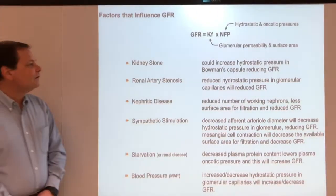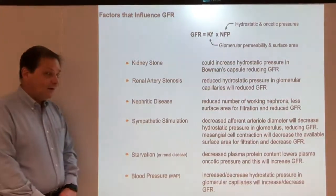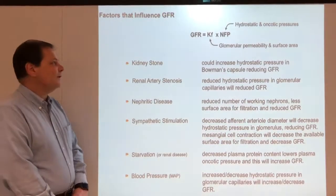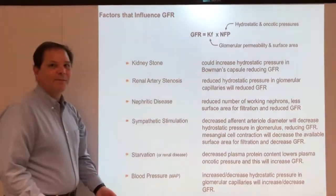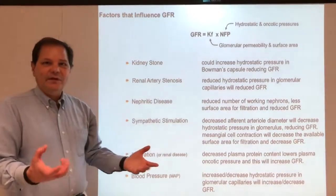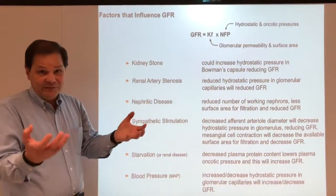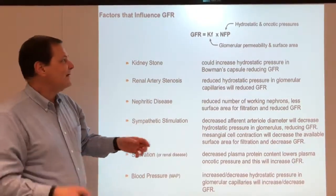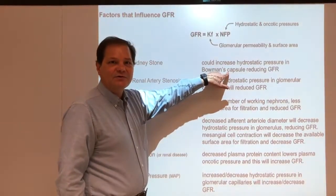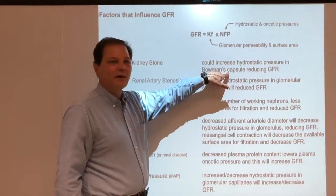All right, so why learn this? Well, it turns out that many, or at least most, if not all, of the diseases that you're going to learn, anything that affects the GFR affects one of these two terms somehow. So let's look at a kidney stone. You've got this kidney stone in there, and it's obstructing fluid flow in the renal tubules, and it's backing up. The fluid's backing up, so the pressure in your Bowman's space increases, the hydrostatic pressure, and if that increases, then it opposes filtration and you get less GFR.